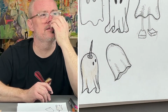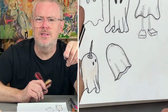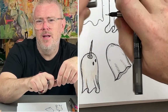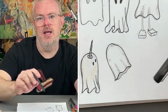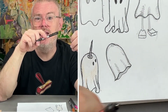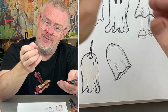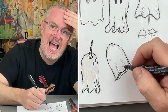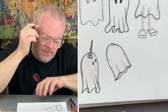I don't know how to say this, but I want to make this look good. I feel bad because I'm using all these cool tools that I have. I'm not affiliated with any of these people, but this is a 0.3 line maker as opposed to a 0.5. Now, if you know anything about points in line makers and fine liners, 0.3 is thinner than 0.5. I'm using the 0.3 to do this hatching because it's going to make it look nicer because it's going to be thinner lines.